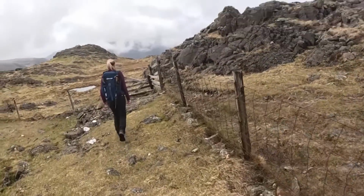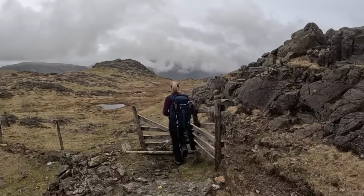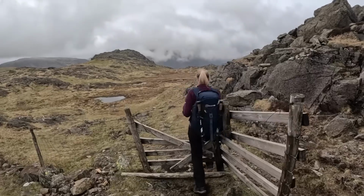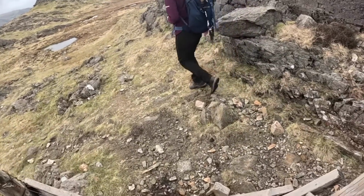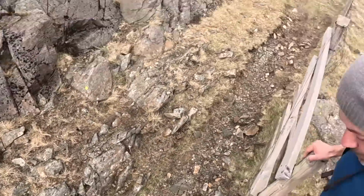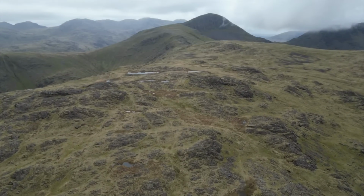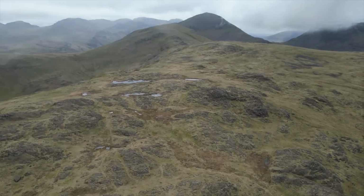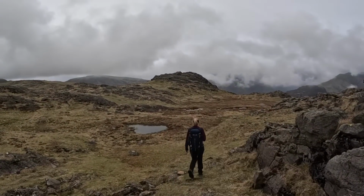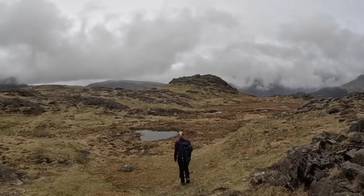So you've got a little tumble down sort of fence here. Gotta get over. Could have used that stile from before here. Right, so just in the distance, that's the highest of the summits.